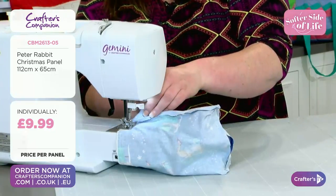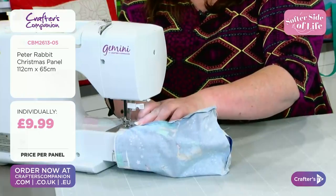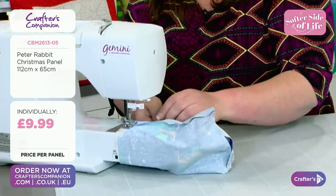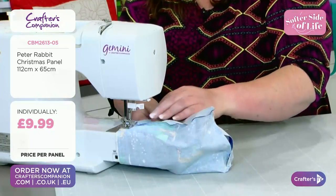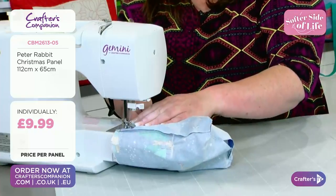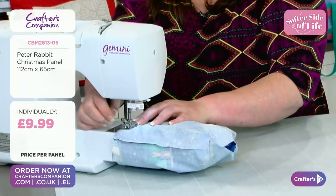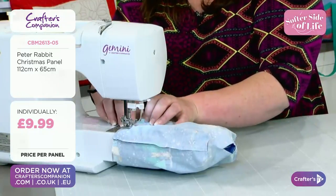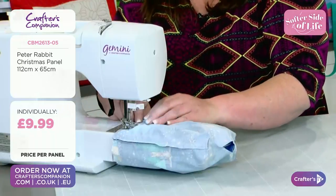But to me, I always think it's not worth the risk, because if your needle hits that pin, it takes the pin down into the mechanism on your machine. You could then have to get your machine repaired, and it could be quite hefty. You could actually break your machine. So just for the sake of being careful, take them out.